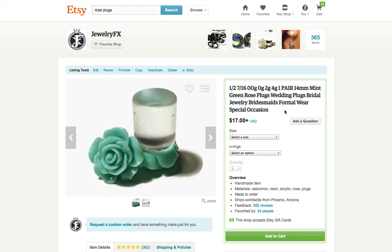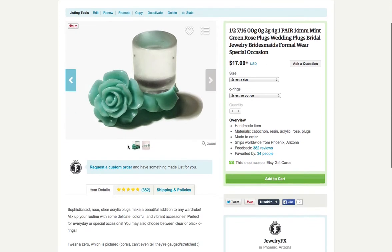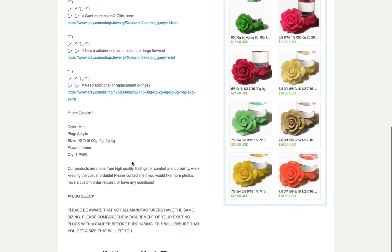It's very important that you make a cohesive title that is some kind of a sentence structure. Some people want to make it a short sentence and put as many of the tags in there as they can. I just put those same tags up in the top of the title here, so you get the actual description, and that these are wedding plugs, bridal jewelry, etc. And that's what got this item on the first page of the search results.